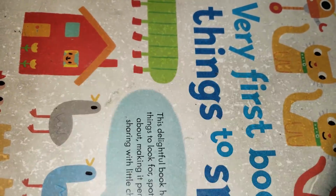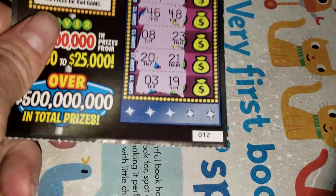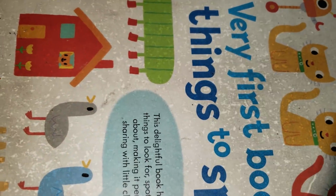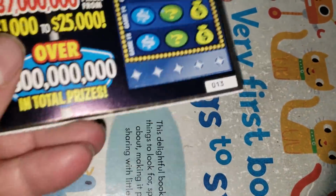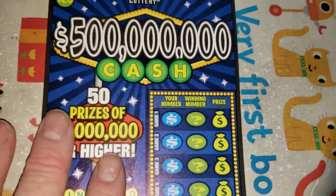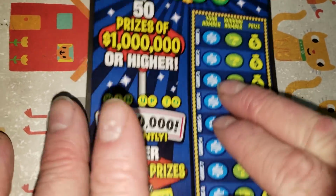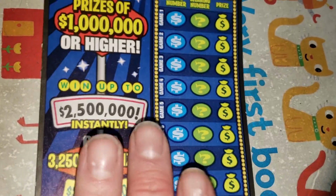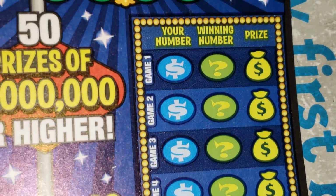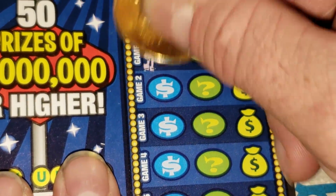500 million cash. Of course, last time we lost. Had ticket number 12. And now we've got ticket number 13. This is another white line ticket. Of course, odds are 1 in 2.76. Looking to match your number to the winning number. Get a star to win 5 times the prize or a bell to win 10 times the prize. Here we go. Let's just find that star or the bell.